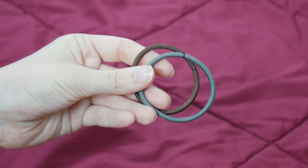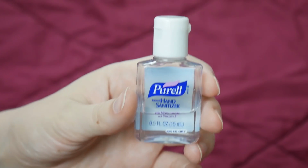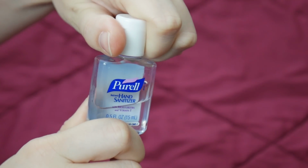Hair ties are a must if you have long hair, so pack a couple of extra in your travel bag so you don't have to buy a whole new package. I always throw some hand sanitizer in my bag too, especially for plane trips. Just make sure it's sealed tightly to avoid spills.